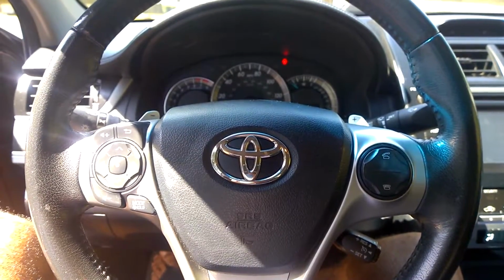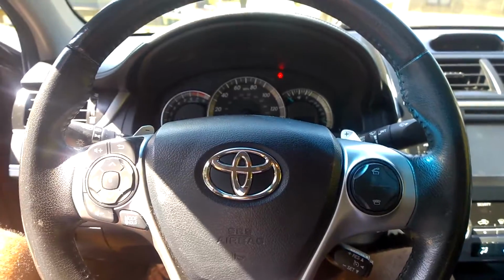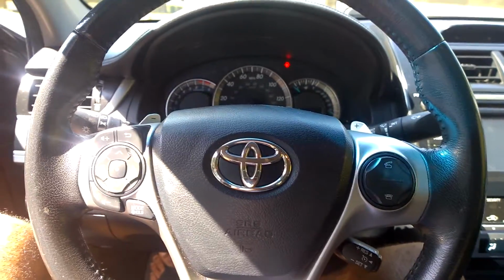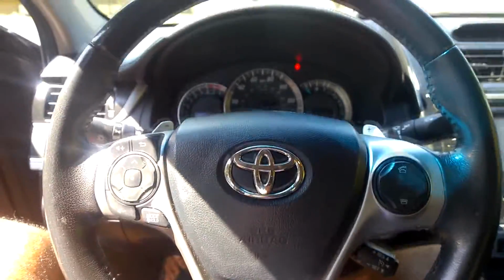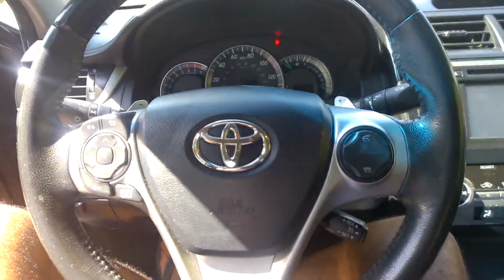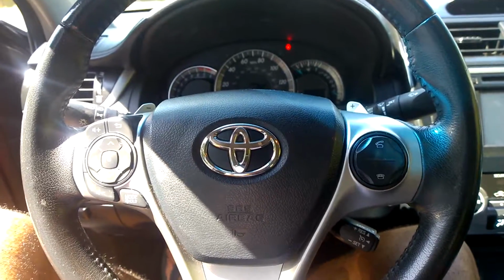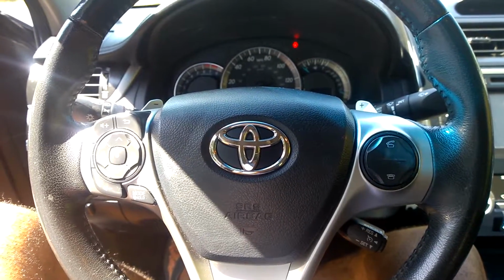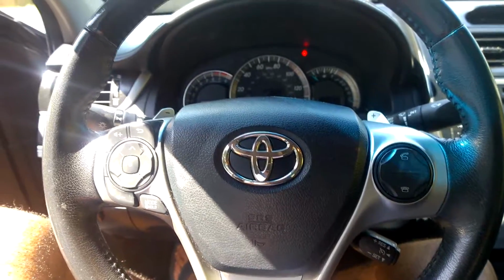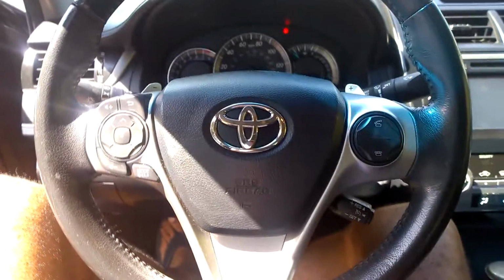This car was in production from 2012 to 2017, and I believe 2015 had a front facelift. So there's a model in between this car I'm sitting in and the 2018, 2019 current Toyota Camry. But nonetheless, the model I'm in right now is the exact same as the one from 2015, 2016, 2017. It's just a front facelift. Even though it looks like a completely different car, the steering wheel's pretty much the same.